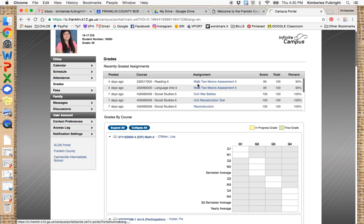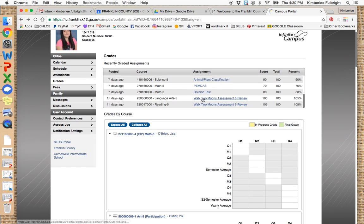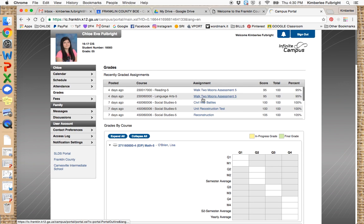These are just the most recent, 4 days ago, 7 days ago, 11 days ago. These are the most recent assignments. So this is a really easy tool to use where you can go in and check your child's attendance and grades. I, again, prefer the mobile app.